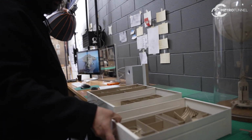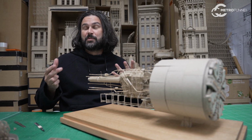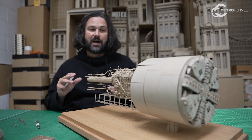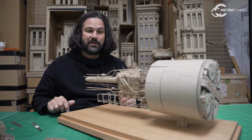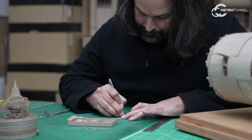My name's Daniel Agdag, and I predominantly make things out of cardboard, very intricate, detailed cardboard sculptures. Metro Tunnel Creative Program approached me about creating a work that would be an interpretation of the tunnel boring machine, and I thought that was right up my alley because I love machines, and a lot of my work revolves around machines and contraptions and very intricate pipe work and duct work, and so I took this as a great opportunity to express my version of the tunnel boring machine.